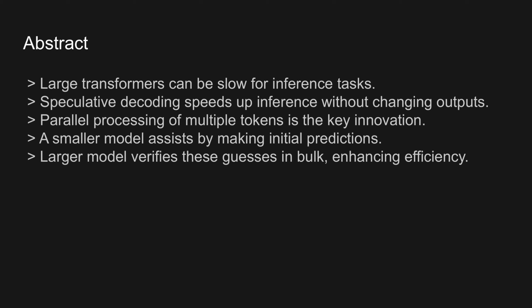All right, let's dive into the abstract of this research paper titled Fast Inference from Transformers via Speculative Decoding. The core problem tackled here is that large transformer models, such as those used in language processing, can be slow to run. The authors have introduced a new method called speculative decoding to make these models work faster without changing the model's outputs. The key idea is to compute multiple tokens in parallel, which is a big shift from the traditional way of processing each token one at a time. Essentially, they're proposing a solution to speed up the decoding process of transformers, making them faster and more efficient.